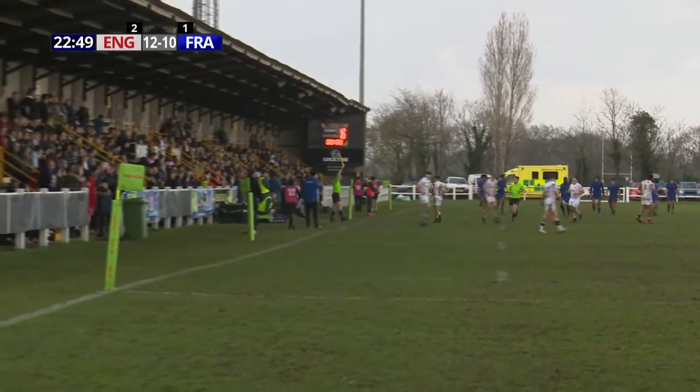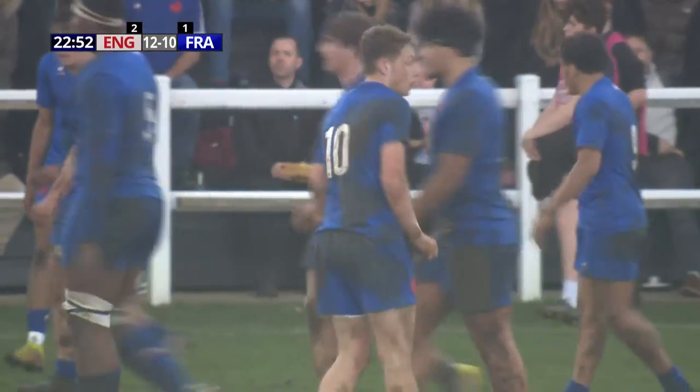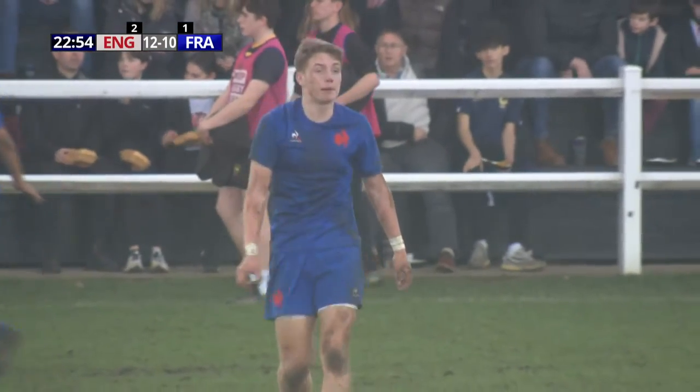Kick clears the relatively shallow stand on the far side.